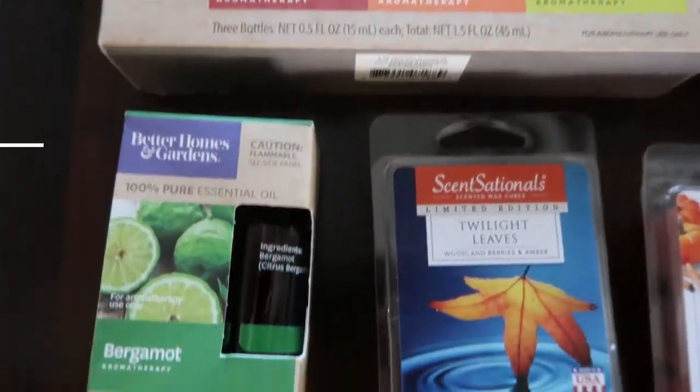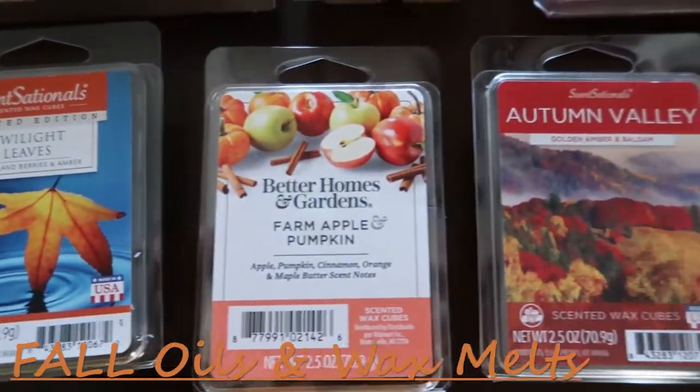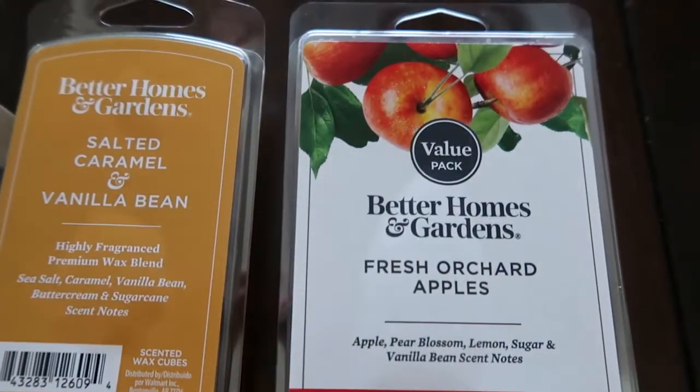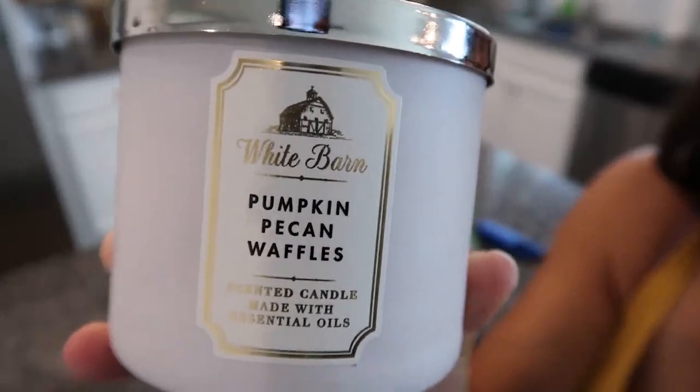I am now showing you some of the essential oils that I picked up and some of the wax melts that I bought that will make my home smell just like fall, and these smells were amazing. I will be using them weekly, so I'll definitely be letting you know which ones maybe you should pick up to make your house smell like fall.